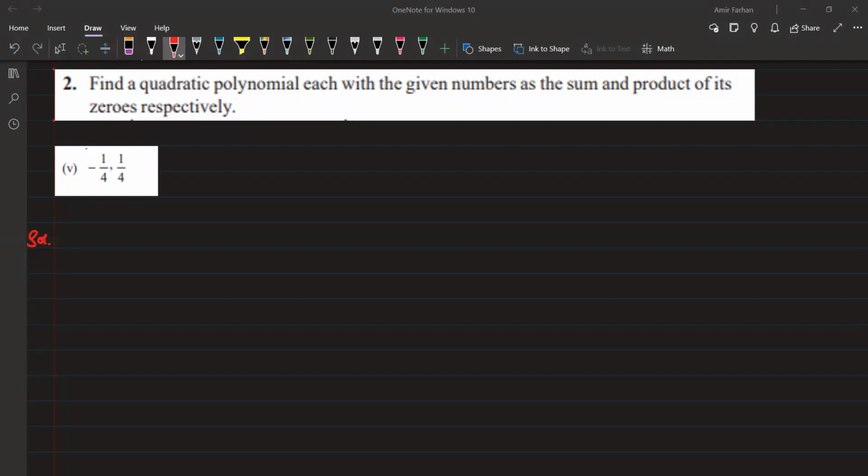Any answer? Yeah, but I don't think I'm correct. Okay, please let me know what's the answer. What's the polynomial expression? 4x square minus, no, minus x minus 1. Okay, yes, it is correct. It is? Yes, it is.